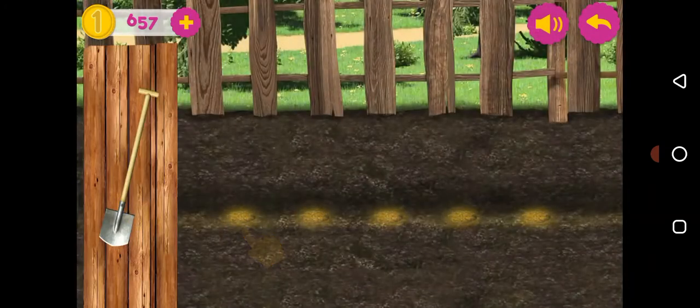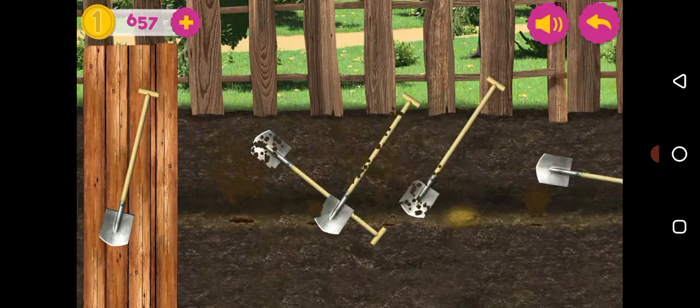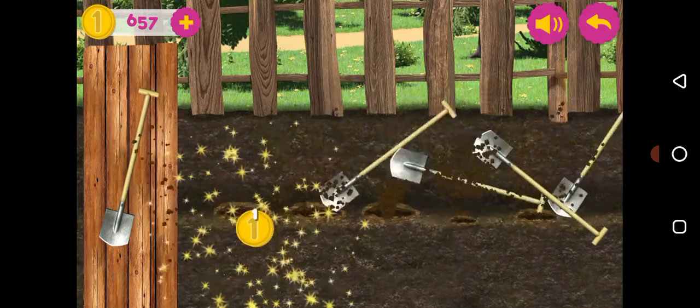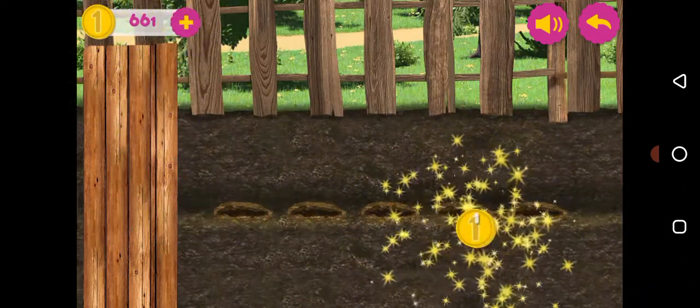Masha has lots of fun helping the bear in his garden. Today, she must plant carrots. Follow the instructions step by step to plant and harvest the carrots. First, we have to dig holes in the ground. Drag the shovel to the marked spot.